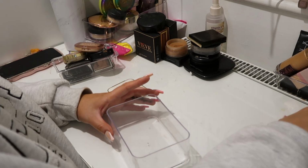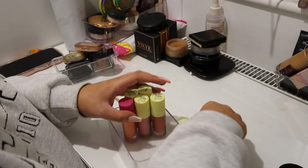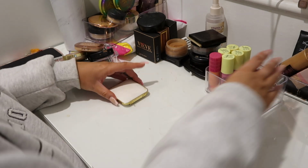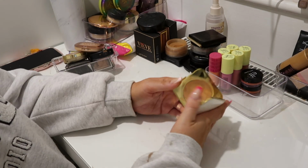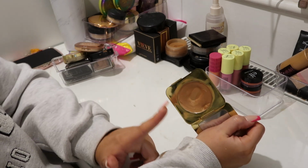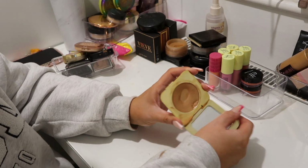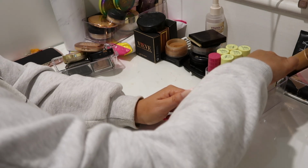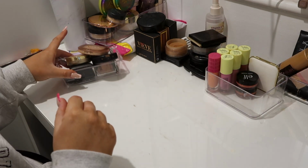Let's pop you guys in here, like so. I have this one from Tom Ford, and I know that they're not cruelty free, but as you can see I've hit pan. I use this daily, so this is one of the items that I will use up. And then obviously not repurchase.